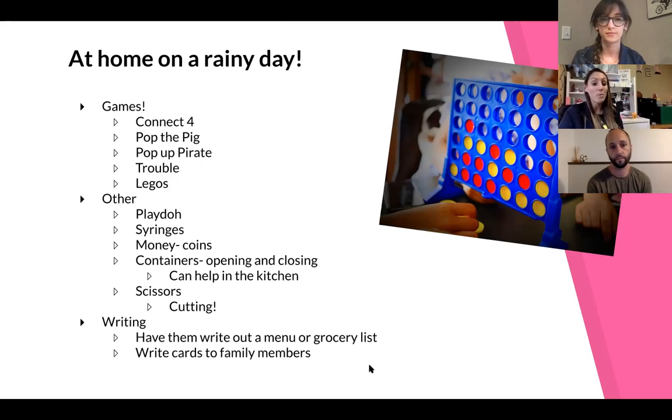Containers, having them help you open and close them. You can help out in the kitchen, have them open up the flour that you may need for cooking cupcakes. Anything like that to get them engaged and helping out in a fun way is going to keep them involved and be more enjoyable.